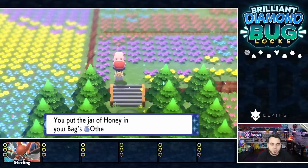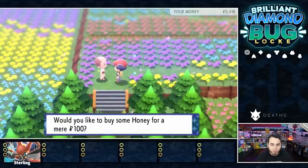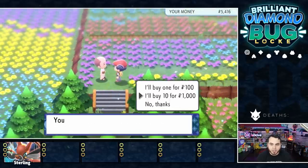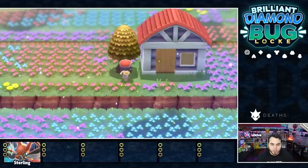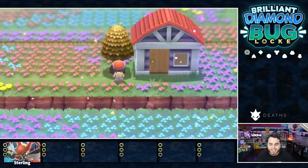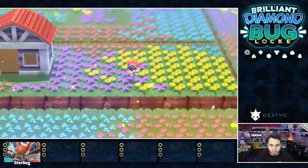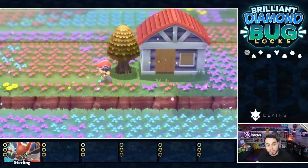I wasn't sure if my memory was correct. I was pretty sure that we get the honey before and we can buy honey. I'm gonna buy 10 for 1,000 because we're gonna need them. All right, so we're gonna slather our honey here. The only downside is we're gonna have to wait 6 hours for any of this honey to do anything. And then we have to hope that we get the Pokemon that we want.